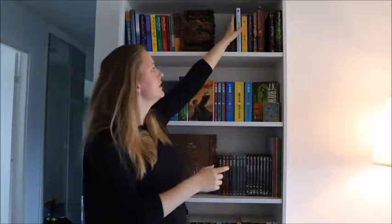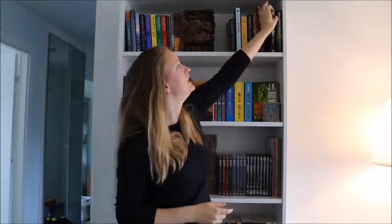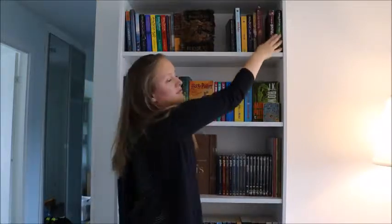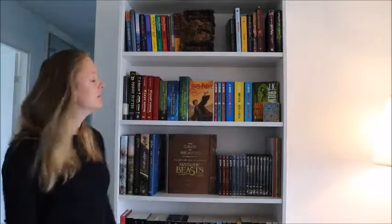The last one is the Finnish one, which I talked about in my last video with original design as well. Still do not speak Finnish. So yeah, that is my Harry Potter bookshelf.